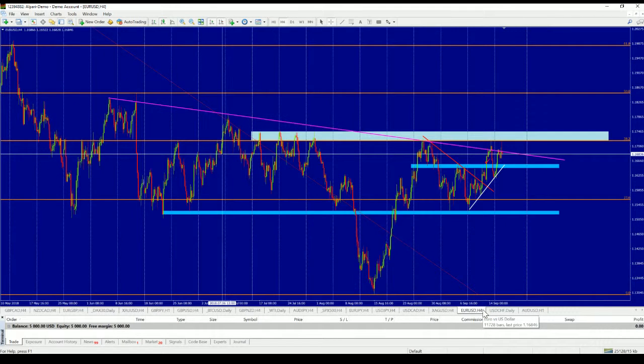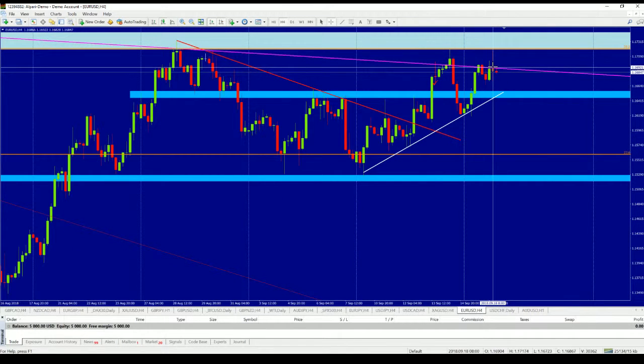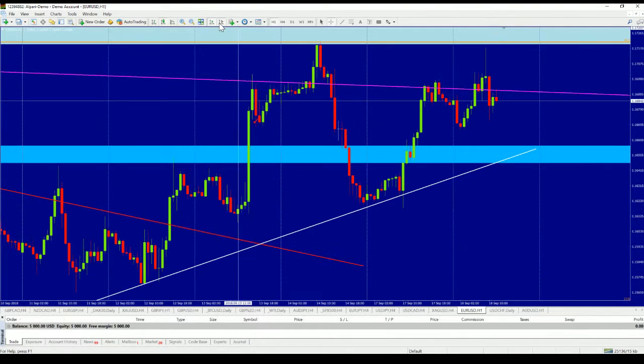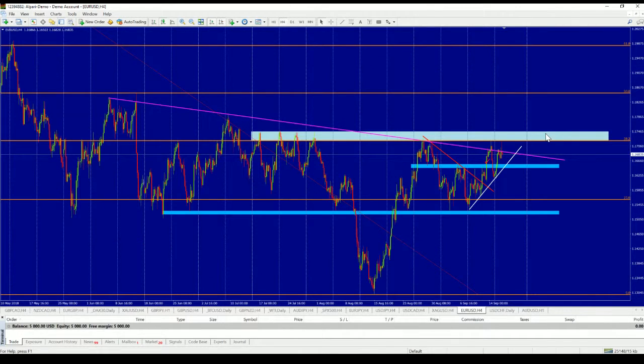Now euro dollar, which you can see we got additional fuel today. The price went higher, but is now reversing, and this candle from previous H4 candle bouncing from the horizontal resistance is not too good, is not encouraging. The buyers here, a few days ago we said that there is a buy signal here and the price went higher. Okay, that is the situation here.